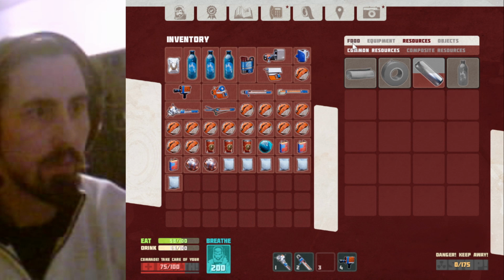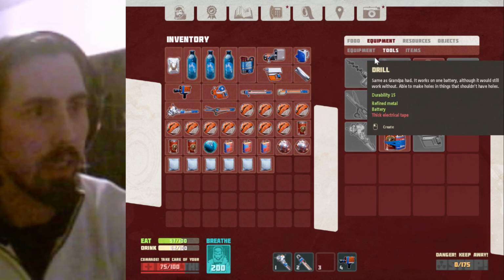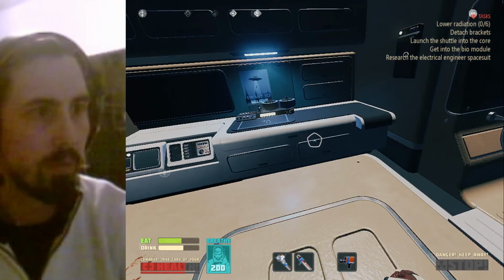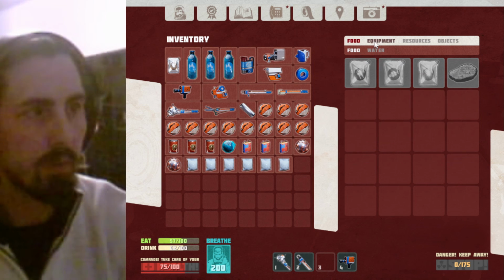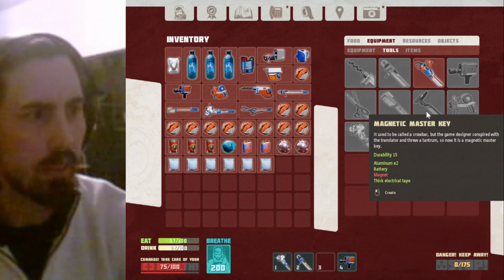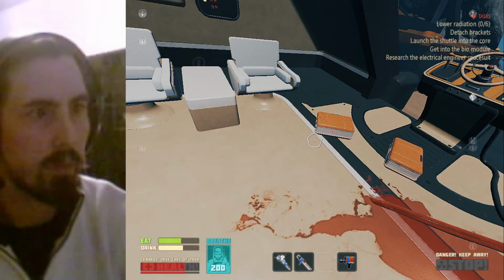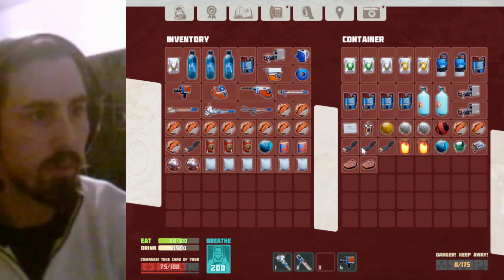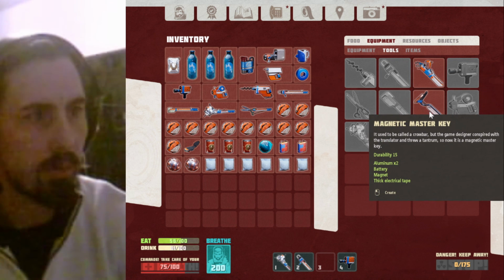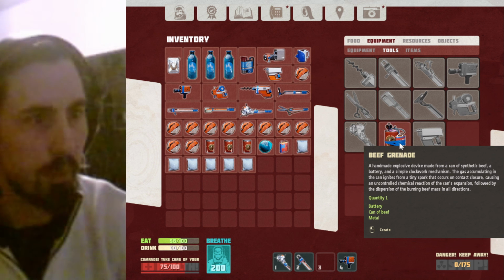Resources, refined metal. Equipment, tools, need the tape too. I know I have tape somewhere. Yeah, there it is. And then this needs a magnet and tape. And that leaves me just enough to make one beef grenade.